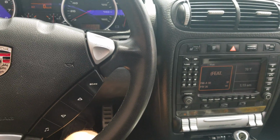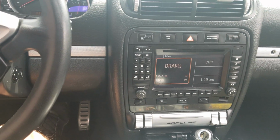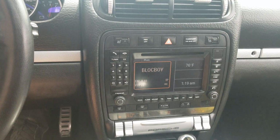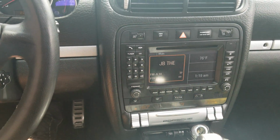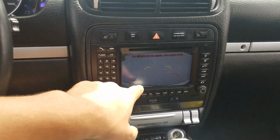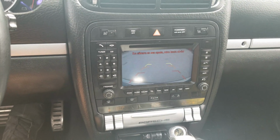Today I'm going to show you a backup camera installed to an OEM screen on Porsche Cayenne 2008. So this vehicle has factory navigation and we have installed the backup camera that will show on the factory screen. So when you put the vehicle in reverse, with the picture in the back showing, as we can see a little bit of the bumper on both sides, and we have the guidance line.